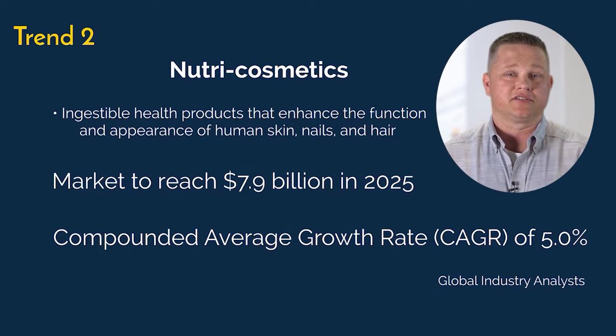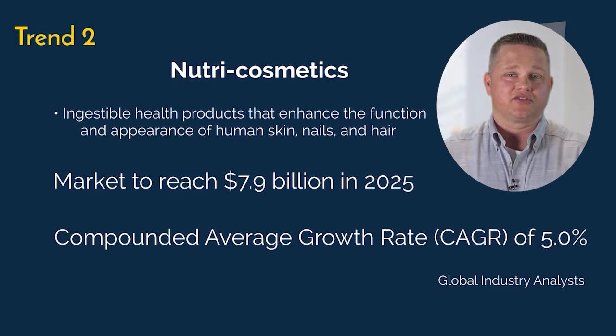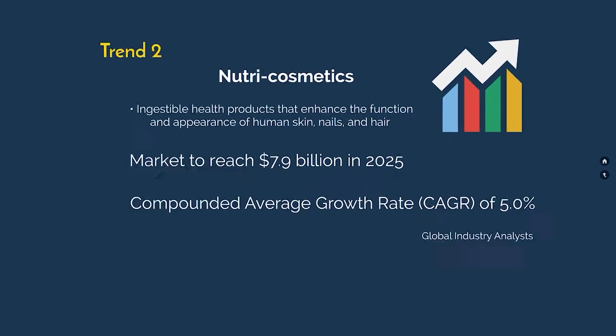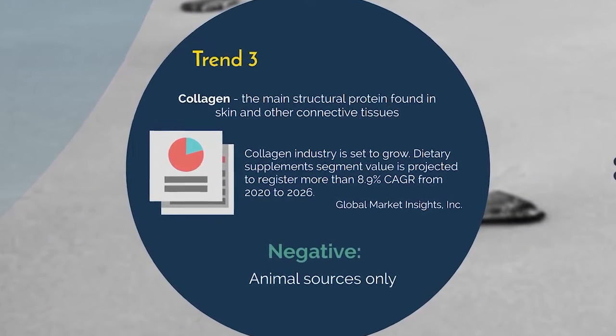The market's going to reach $7.9 billion in 2025, and that compounded average growth is at 5%. So this market is set to grow, and we think that this trend is something that we definitely want to follow. The third trend is collagen.